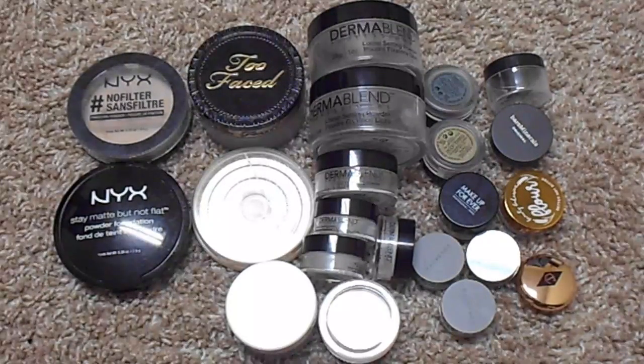a Bare Minerals original foundation, and I believe number 3 Fairly Light, Makeup Forever Ultra HD loose powder, Cover FX translucent light loose setting powder, the Beauty Bakery flower powder, and a mini Charlotte Tilbury airbrush pressed powder.